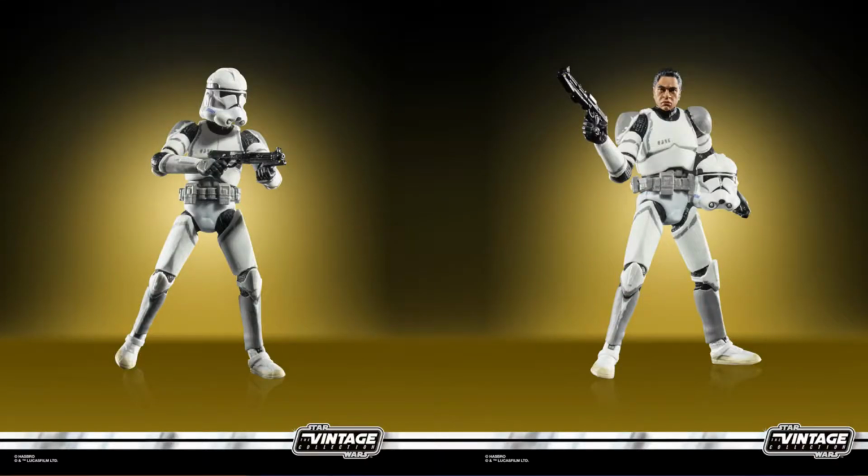The other figure that they revealed was a 41st Clone Trooper. Again, this was one that they haven't quite nailed previously. They've had 2 goes at actually getting this figure right, neither one quite spot on, but this one seems to be the case. They have absolutely nailed it. They've got the belt right, they've got the shins right, and they've got the shoulder markings right as well. So we'll have to see what actually comes out, but so far so good.